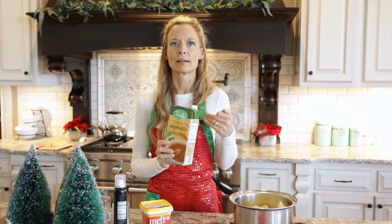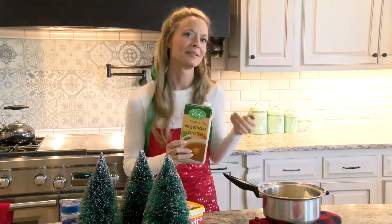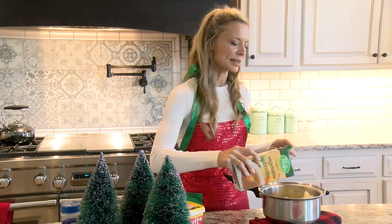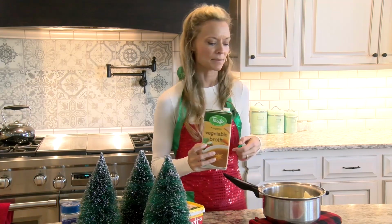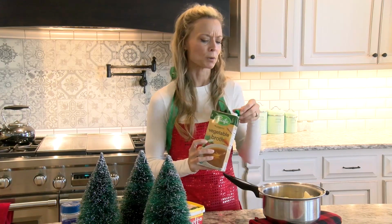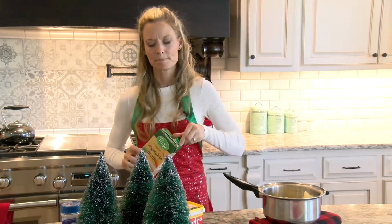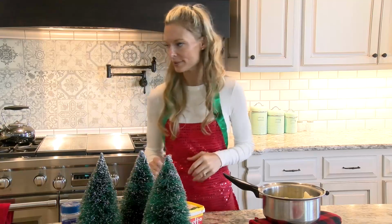You don't want it to be soppy. You don't want it to be like slush. You want it to be a good consistency. So for the potatoes that I have in there, I'm pouring in probably about 1/8 to 1/4 of a cup. Again, it's all based on how many potatoes you're using.